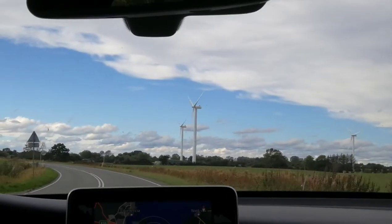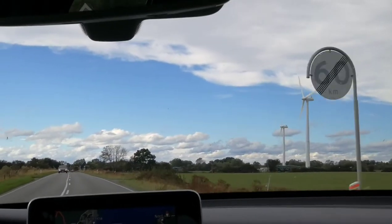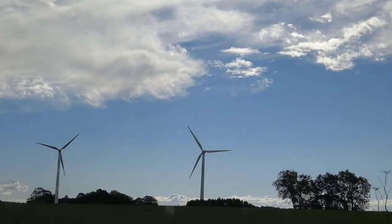On our way home, we saw a lot of windmills. As a matter of fact, almost 50% of Denmark's electricity comes from the wind, and the country is very known for that.